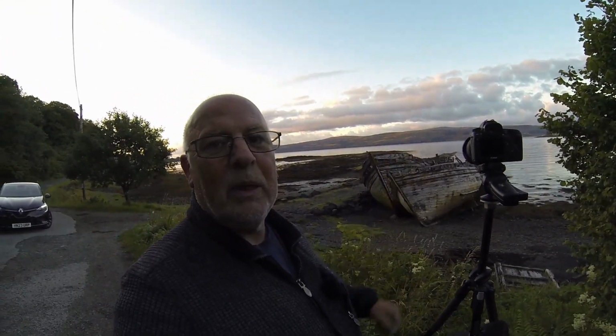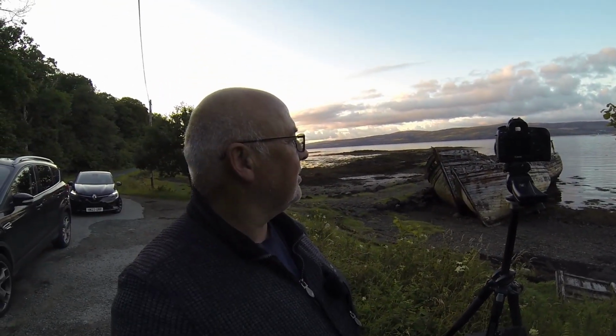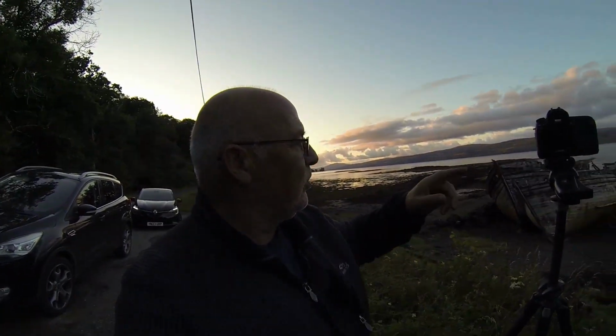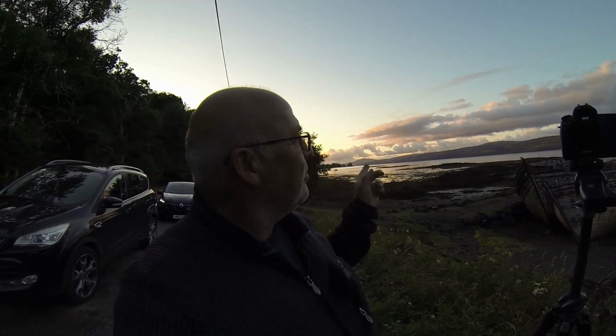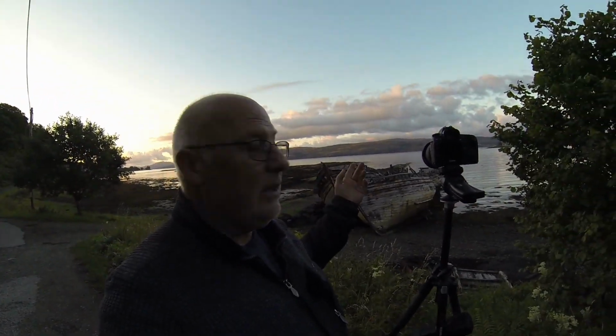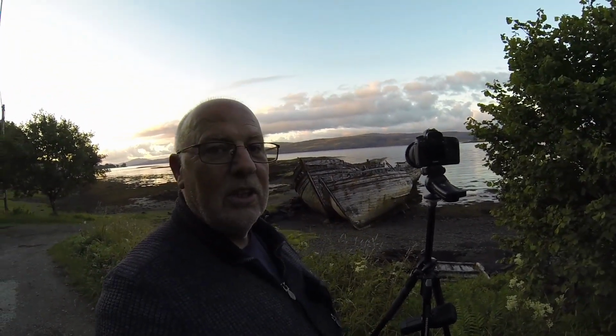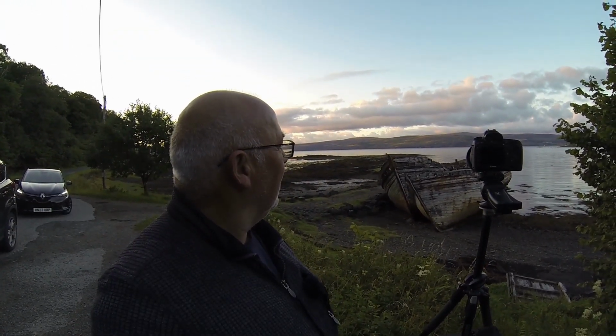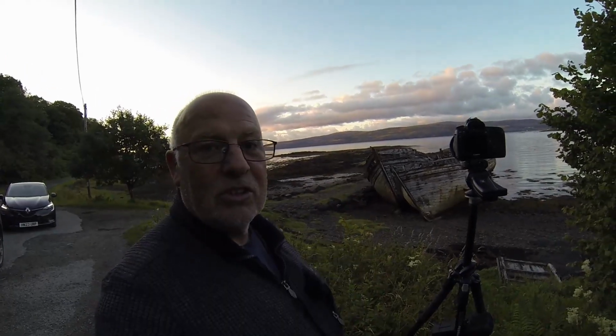I've been round to the old pier, and as beautiful as it looks, you've got a lovely line coming across the water. There's not as much cloud. The cloud is actually coming this way towards us. So I'm hoping I'm just going to get enough colour to get a nice sunset.